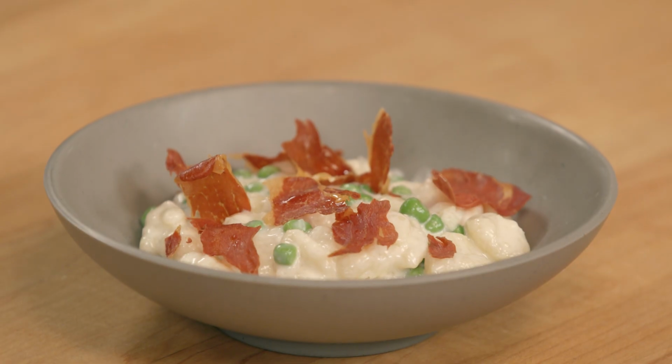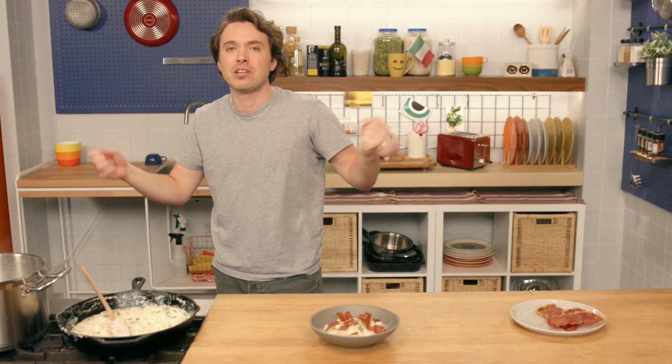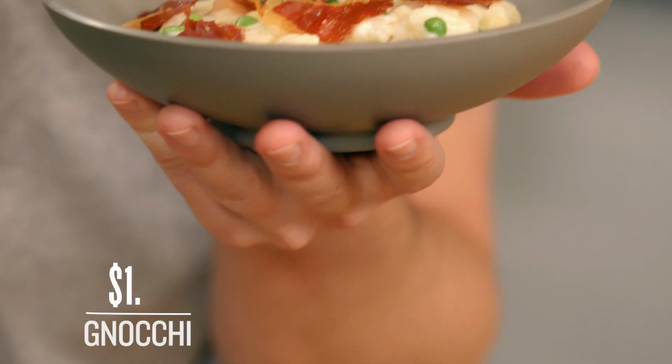Gnocchi, the original peasant food. Filling, cheap, delicious. And then with all the money we saved, we can make a rich, velvety cream sauce fit for a king. Here we have our gnocchi, $1.96. Light, fluffy pillows of heaven. We did it! Let's make another cheap Italian eat.